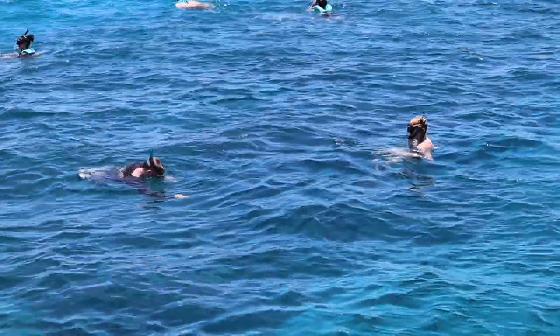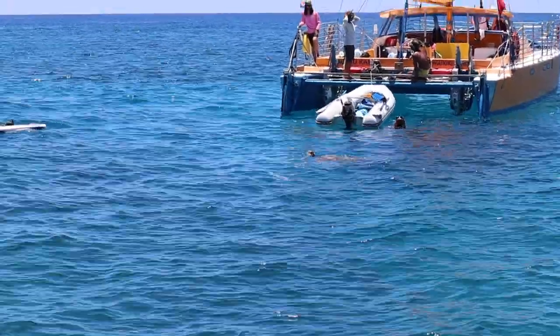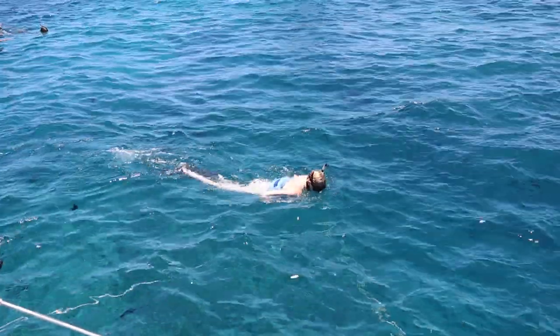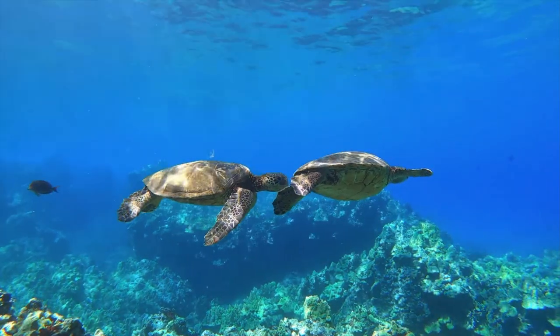The water was so warm that I could have swum out there all day long. Because of the tropical climate near the equator, the water is always around 28 degrees Celsius, which in my opinion is the perfect temperature for swimming. And the sea turtles seem to agree with me.